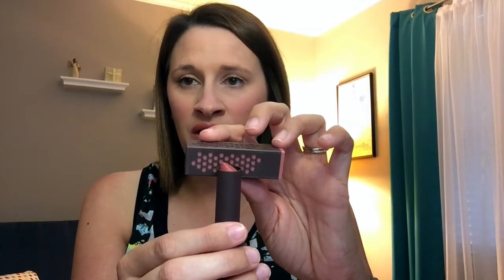This is really lightweight. You can kind of see, this is basically the color of the lipstick. But I really, really like the way that it looks and the packaging and the way that it feels on my lips.